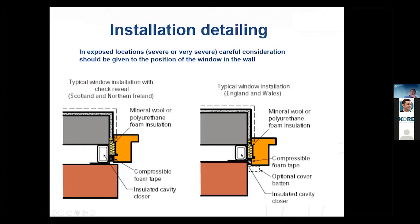Now that is much weaker than the detail on the left, because wind-driven rain will directly impact on the seal. That seal will also be stressed by UV light and it will eventually deteriorate. So in Ireland, historically, most windows and doors have been set back behind that Czech reveal. So that is fundamental to good construction and should be carried through to modern construction. So let's look at some of the situations where that comes into play.